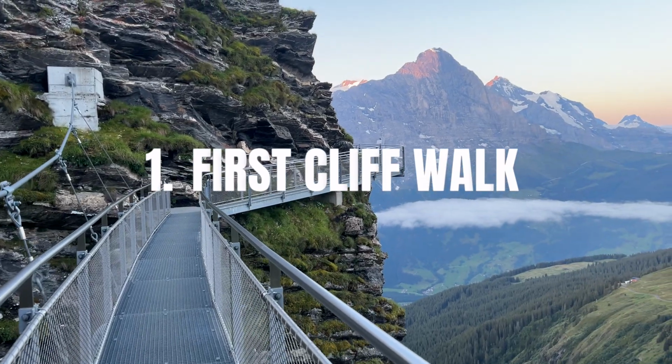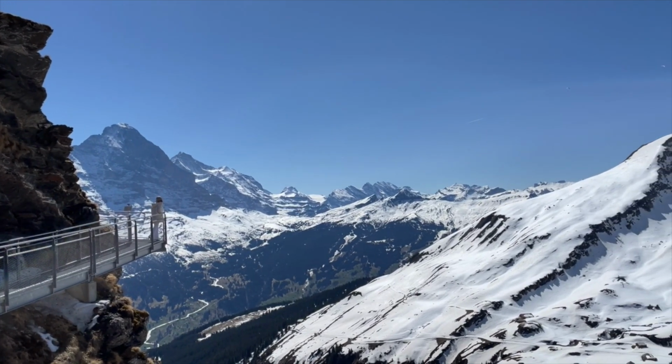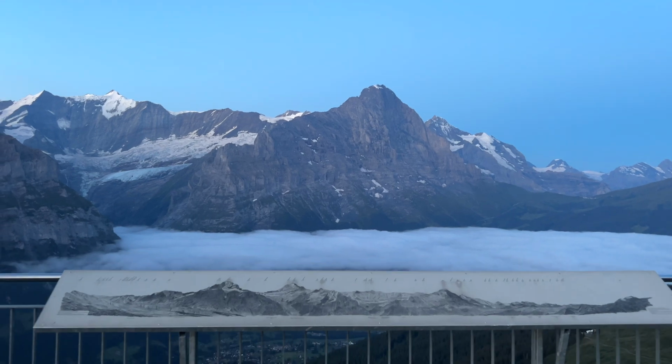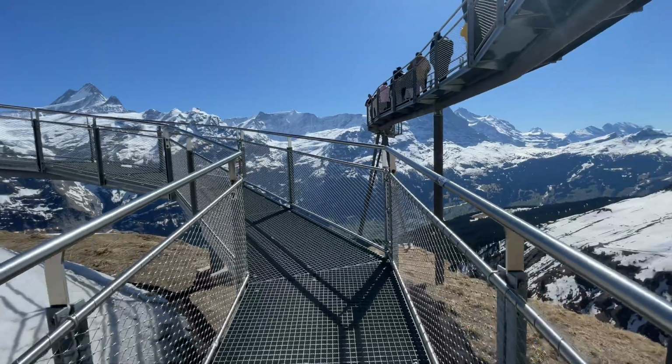First up on the list is the First Cliff Walk. This elevated walkway is perched to the side of the cliff at a dizzying height of over 2,000 meters. It offers a thrilling walking experience with jaw-dropping panoramic views of the Eiger and its surrounding peaks. As you finish the walk, you can head to the viewing platform for some photo-taking opportunities.